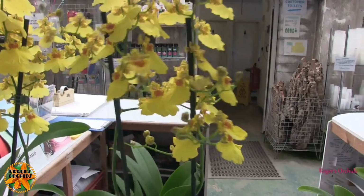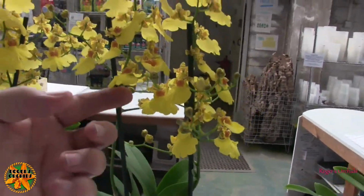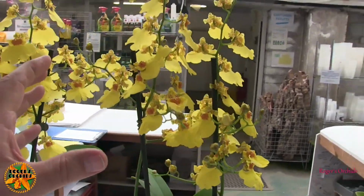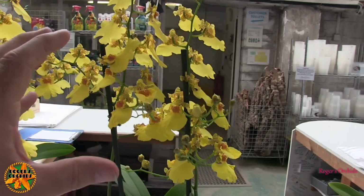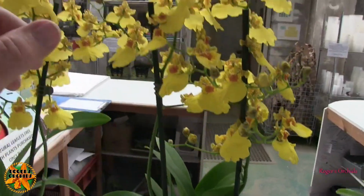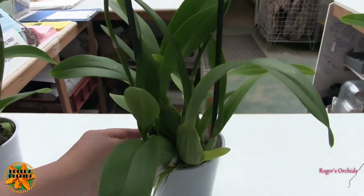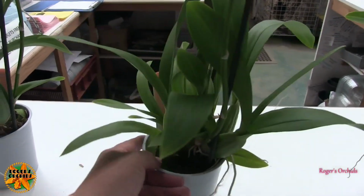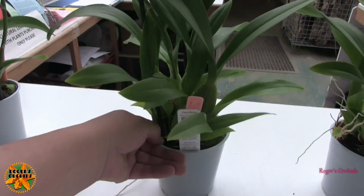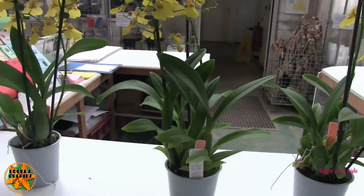As far as the blooms are concerned, it's got some unopened buds, so blooms are going to last a while. Both the spikes are in a similar state. They've got some fully open blooms, but they do have buds on the branches on both of the spikes. Really good leaf quality and 2 directions of growth, backed up by a good number of bulbs. So if I was going to buy one of these, that would be the one I would take home.